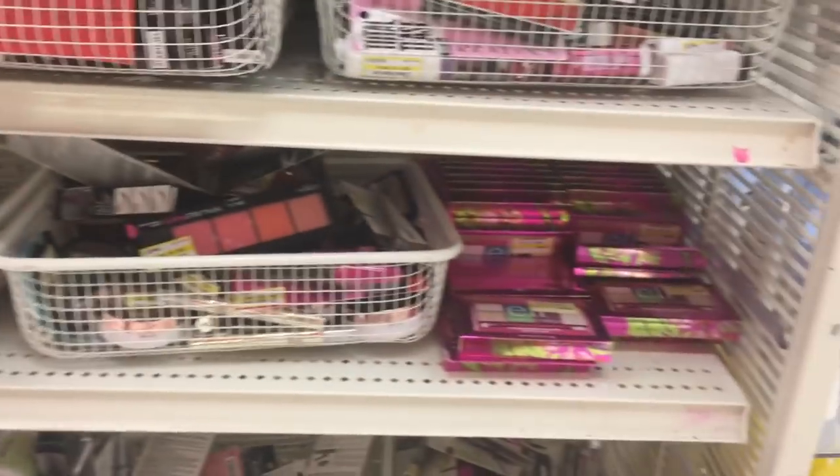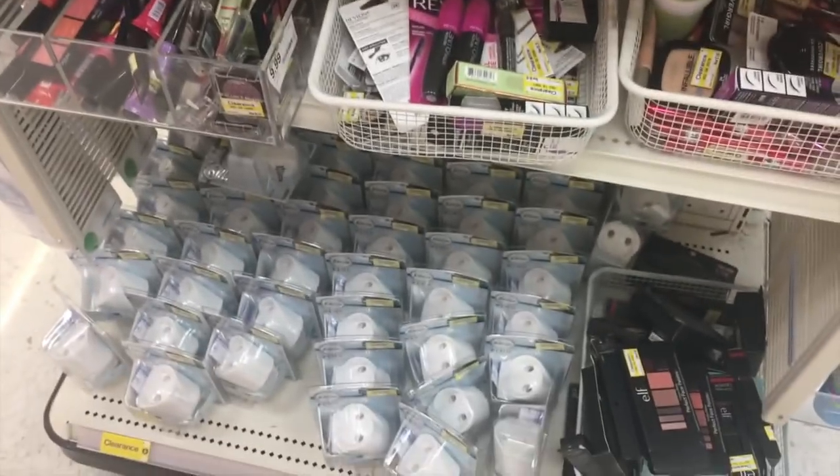I'm in the makeup section. I got a couple things for a video, so stay tuned. I have a whole lot of clearance makeup. So my mom is in the line to pay, and I realized that I wanted Sour Patch Watermelons. I went back to get them, and I'm rushing back.